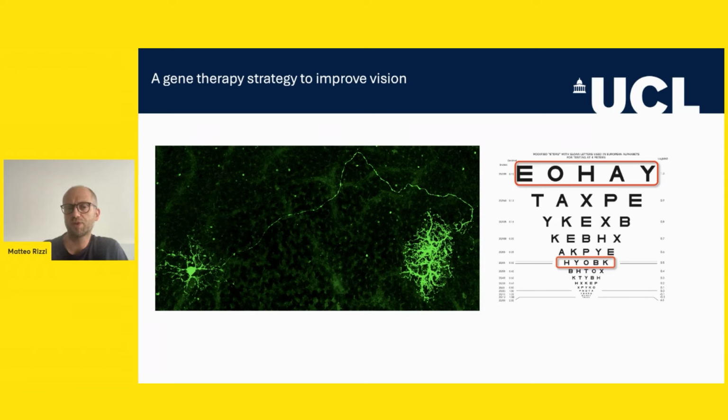So one type of gene therapy that we're doing is to try and improve the remaining vision in Stargardt disease. To do this, we are targeting the cells. I'm showing here a picture of these horizontal cells, as they're called. They are cells that spread horizontally in the back of our eye. And without much creativity, they're indeed called horizontal cells. These are cells that we discovered in our lab to be very important for this pebble in the water mechanism. So these are cells that are very important to make sure the remaining vision in the eye of patients is as good as it can be.